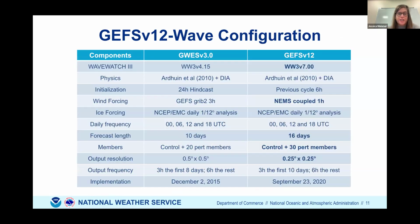So here are some configuration details as we went from the global wave ensemble system to our current operational GEFS version 12. We bumped up the version of WaveWatch quite a bit. Our wind forcing went from 3 hourly to 1 hourly. Also, by being a part of this system, we no longer cut off the wave forecast at 10 days. We went all the way to 16 days. And we also added 10 extra ensemble members. That was originally implemented in September of 2020.